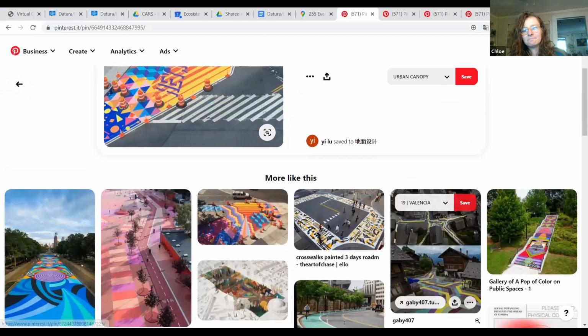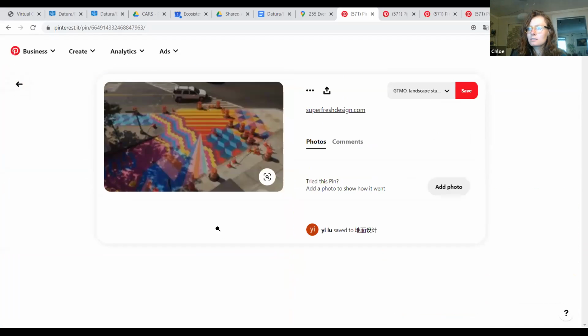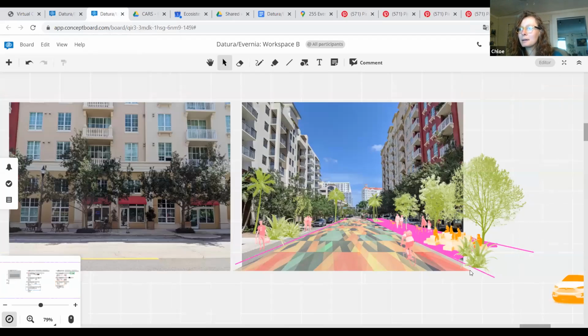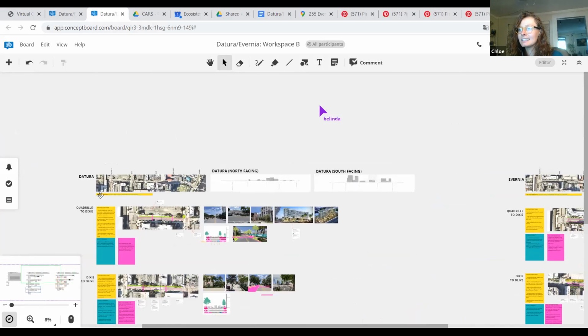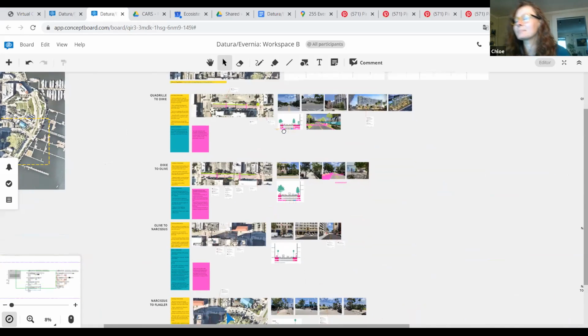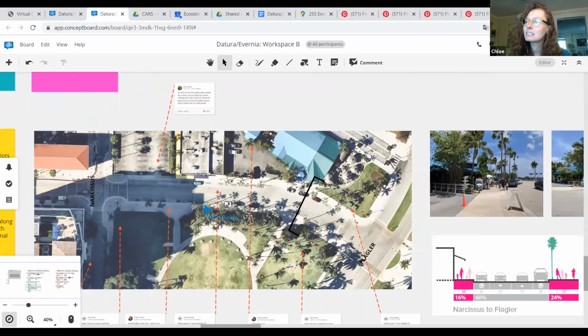Yeah, I'm really curious about the cross streets too. So on Narcissus, between Datura and Evernia, I saw another great comment about what if the park can be a little bit more connected to the actual block. I think that's a great idea. Just not necessarily opening up to cars just to make that access point, and opening it up for maybe a pedestrian plaza, and really just extending the park would be great.